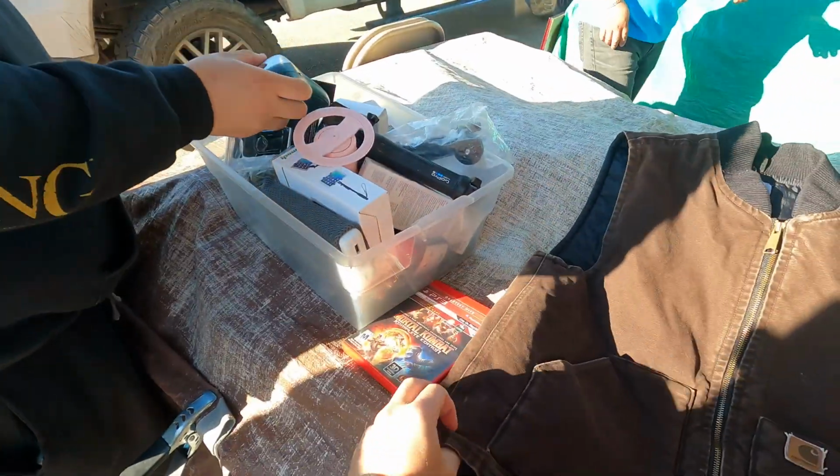How much did you want on the vest? $10 on it. $10? Yeah.